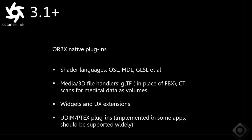Other plugins, of course, cover things like new media type loaders. We're also working on a number of extensions and widgets, especially for authoring scenes and also packaging stuff for VR. And we'd also like to use the plugin system to expose some things that are in some apps and not in others, such as PTEX and UDIM. Those are things that could be attached over time in plugins. And we see Octane 3.1 extending this ecosystem for a very long time to come through plugins.